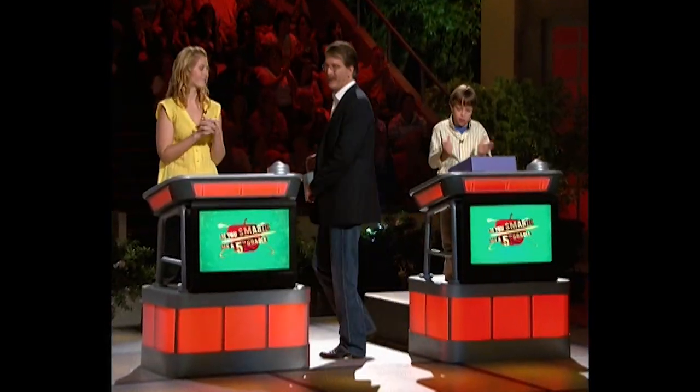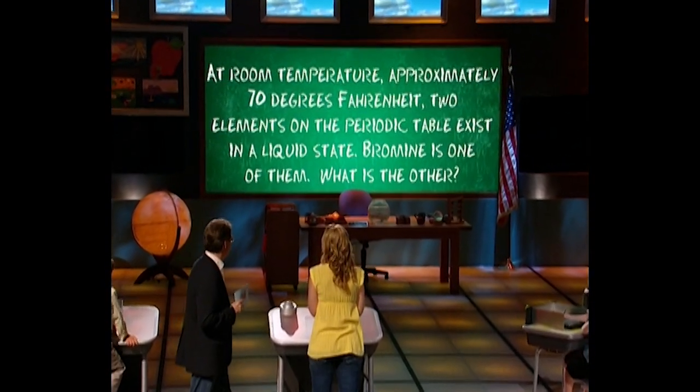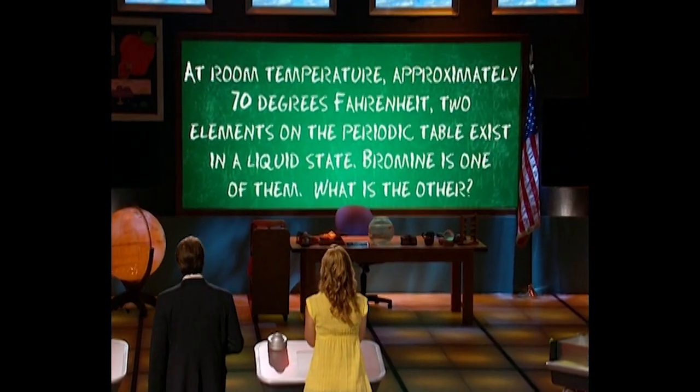Welcome back to Are You Smarter Than a Fifth Grader? Our contestant, Meghan Miles, has $300,000. The $500,000 question. At room temperature, approximately 70 degrees Fahrenheit, two elements on the periodic table exist in a liquid state. Bromine is one of them. What is the other? You elected to answer the question. You said? Mercury. You're going for your PhD in neuroscience. Yes, I am. You both have the same answer. He cannot save you. You and Nathan think alike, but he does not have $500,000.